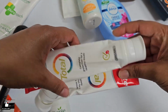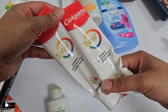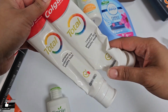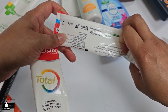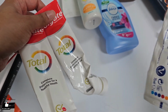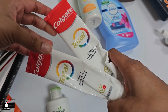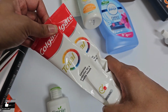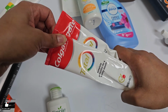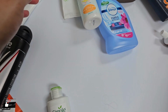And then we've got the Colgate Totals. These have been new ones that we've been using. I do enjoy these. They're a little bit more value for money because you get a little bit more product, so you get 125 mils. The Arm & Hammer ones you get 75. So they are a little bit more value for money. I don't mind these. I have them in rotation right now. I need to stock up on some more toothpaste, to be honest. And I'm just waiting for an offer somewhere before I buy any.